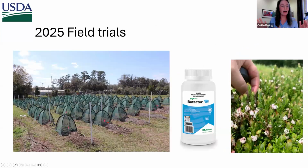So you have captured me in the middle of our 2025 field season. This picture was taken just a few days ago by my technician, Brian Smith. We're doing a few things differently this year. We're using cages for every single plant in a treatment to try to preserve our treatments a little more effectively and easily. We're also adding a treatment comparing our microbial consortium and its ability to prevent this disease with that of Botector, which I'm excited for.